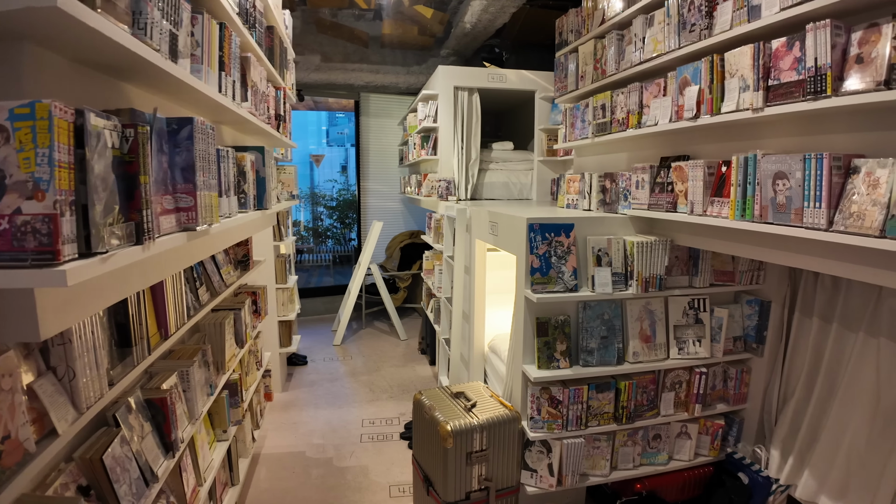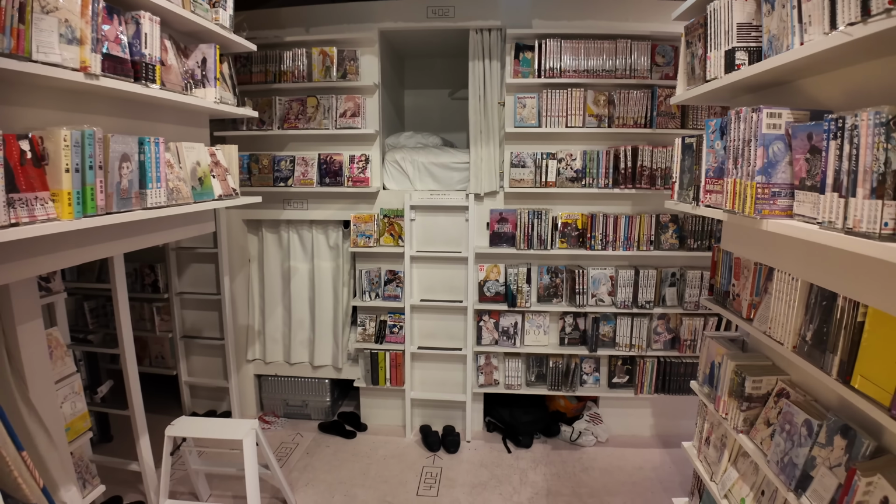Welcome to my next capsule hotel. This is the Manga Art Hotel, Tokyo. I'm so happy to be here. Isn't this crazy? Look at all the manga. This is a manga lover's dream.